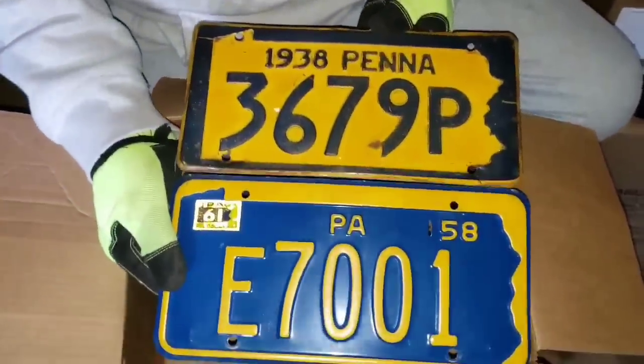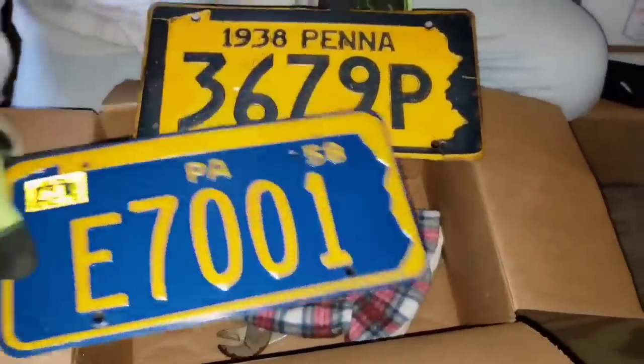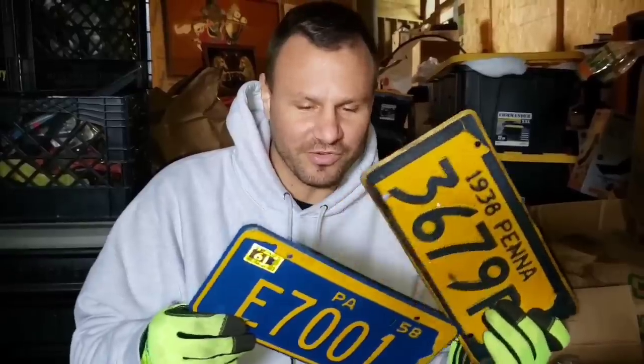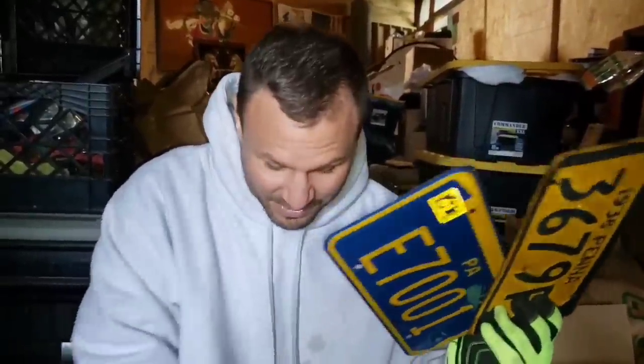I can put some on the wall. Yes! 38 and 58. So Christian has been putting every license plate we find up on the wall. Actually, on the sliding door for the warehouse. So we're kind of doing a lot of decorating, some things like that. That's pretty cool right there.